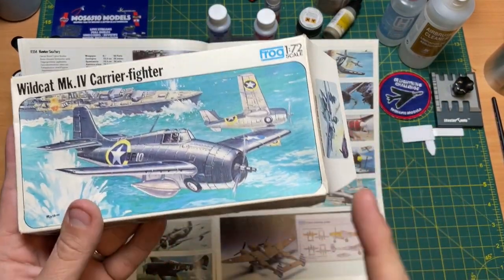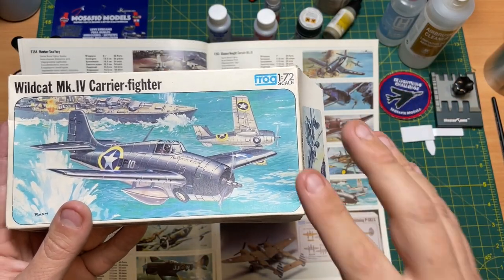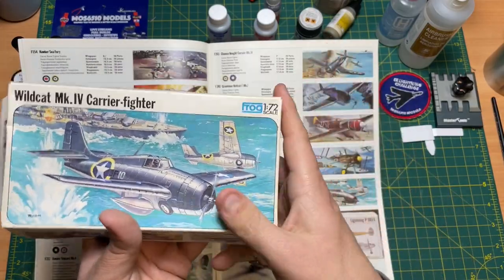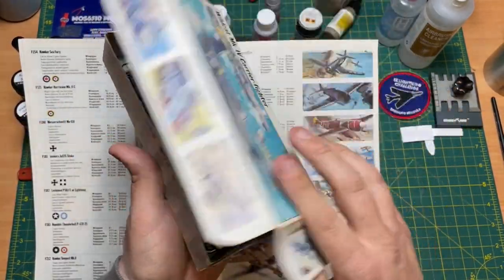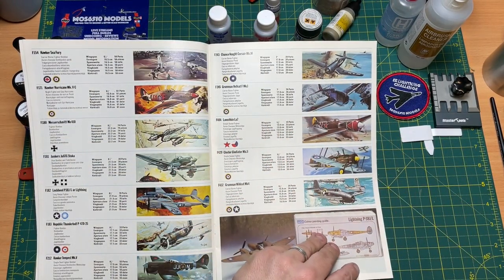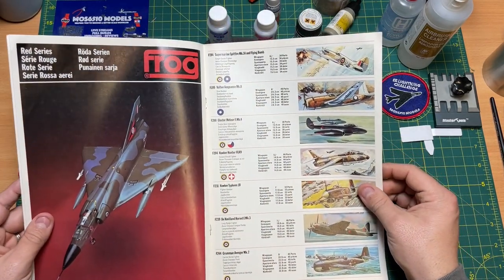I do have a video, if you've got a top opening box, I'll link it here, on how to make your top opening box into a flappy box like this. It's a great video, go and watch it. But that there, to me, is Frog nailing it when it comes to top opening boxes. We'll move on.